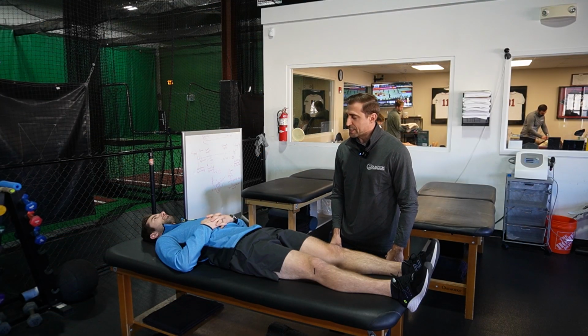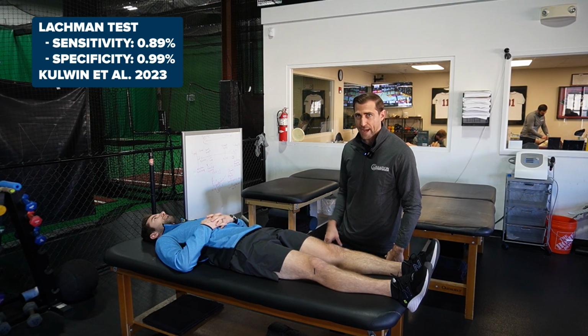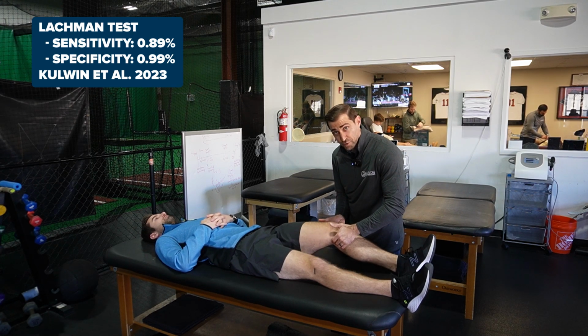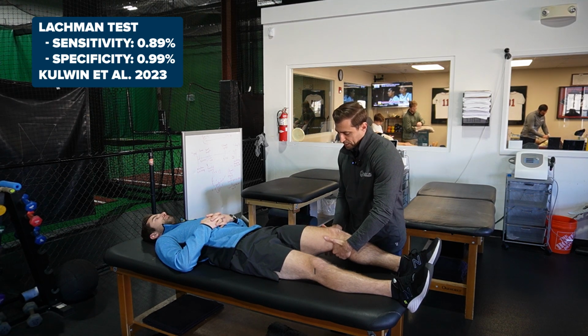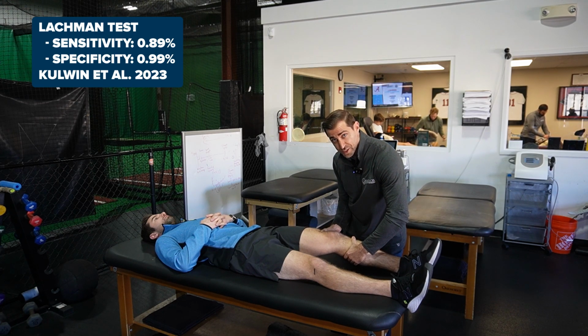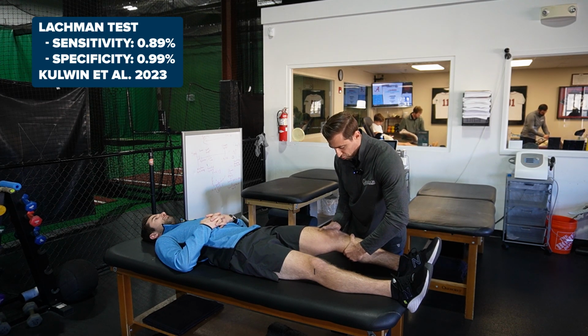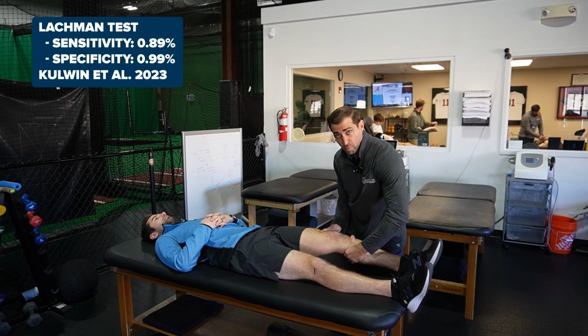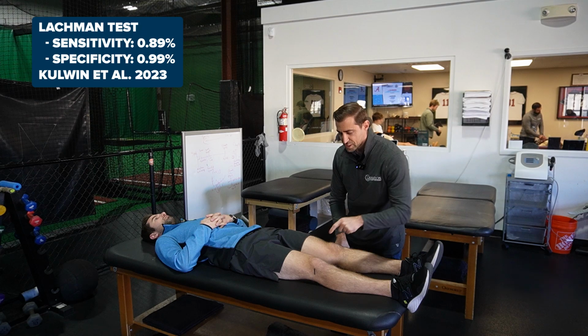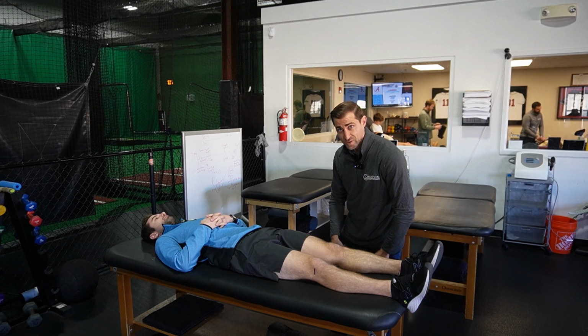Lachman test. So essentially, we're gonna have our patient here, Gavin, lying on his back, nice and relaxed. We're gonna take the knee, we're gonna bend to around 30 degrees. I'm gonna take my top side hand, grasp the femur, bottom side hand, grasping the tibia. What I'm trying to do here is stabilize the top side hand and draw anteriorly. And what I'm looking for is increased laxity on the involved side versus the uninvolved side. That would be a positive special test.